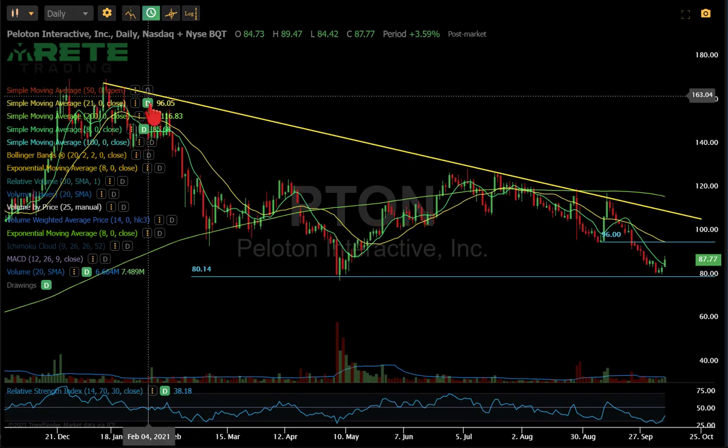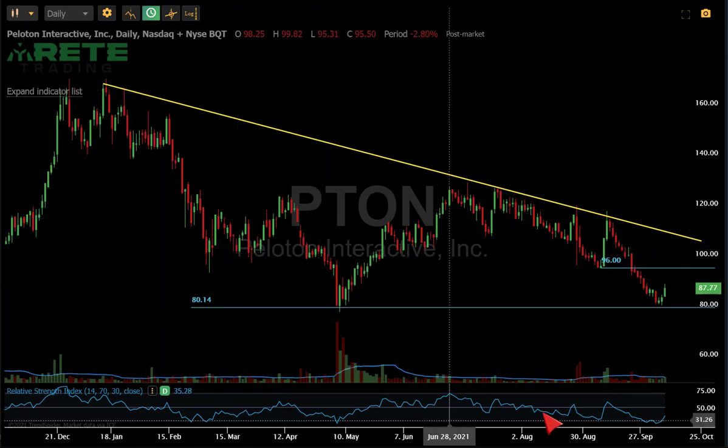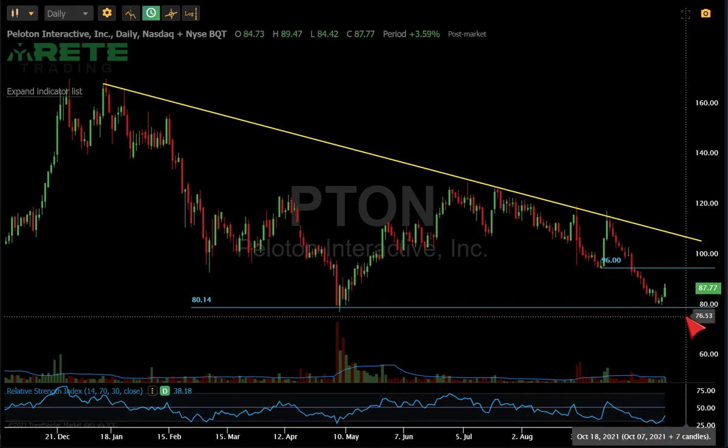Okay, and then we're going to clean all this up. We don't need it anymore. Okay, scroll this down. See how this is curling? See how there's a trend line from here straight across, and you've broken that trend line and you're heading up.